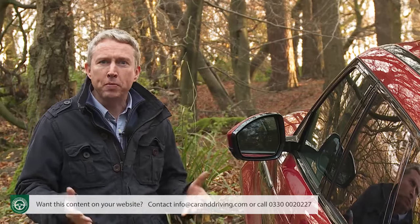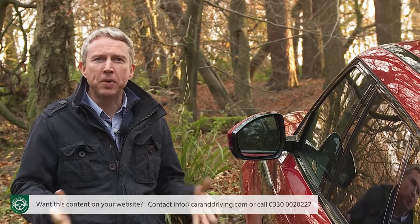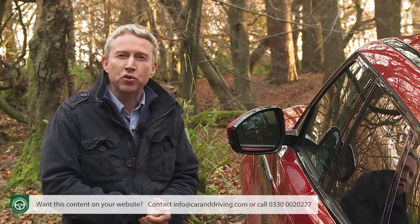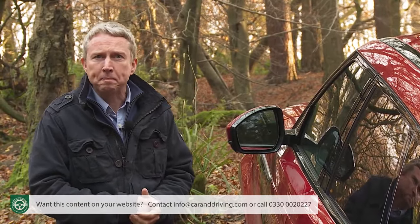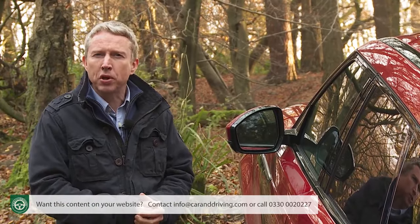These people may be surprised to find a Velar costing up to 50% more than some mid-sized premium SUV models you might initially think would be obvious rivals, cars like BMW's X3 and Mercedes GLC. Drill down into the detail, though, and a slightly different picture emerges.